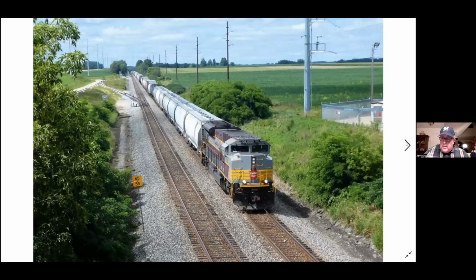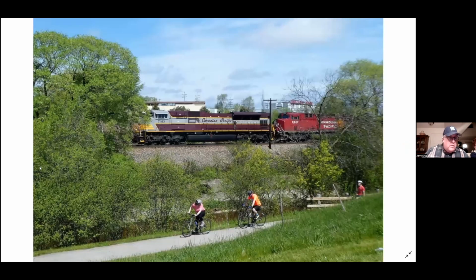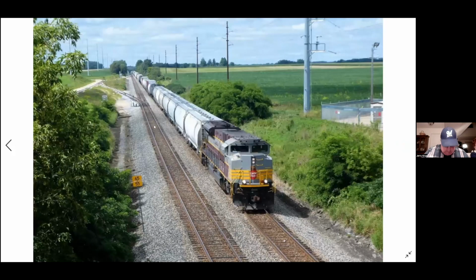All right. Whoops. This is at Fall River, that huge elevator is just out of sight off to the left. We went out on my birthday in 2020, hoping to catch something, and was very pleased to catch this. One of the CP heritage schemes.